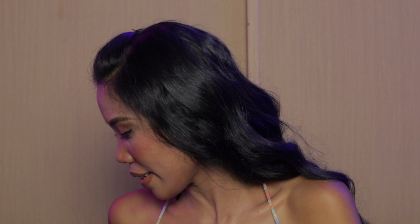Okay, so let's try it all out already and see which one suits my look better tonight. So this is the color that I chose to wear, the Egypt Brown. Because it just goes well with my looks for tonight and my outfit, I guess. So let's go with this eye color.